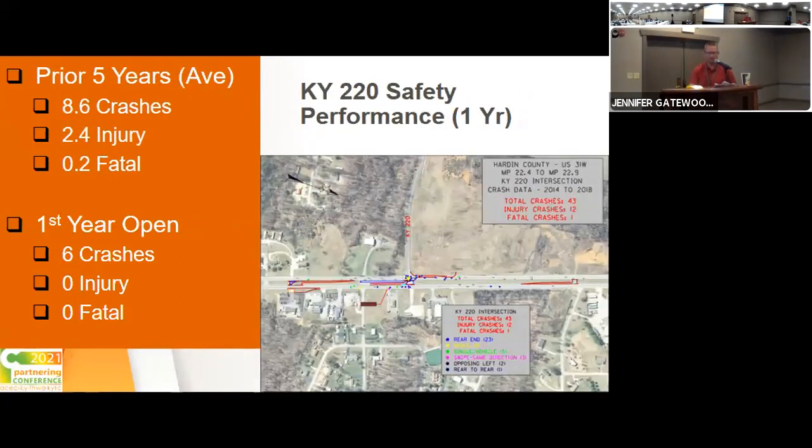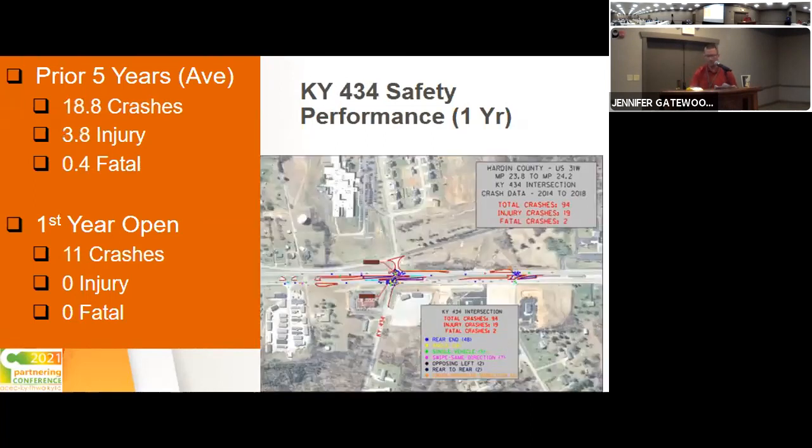Coming back up to our 31W corridor, here's one of the 3 near Radcliffe. We've only got about a year of after data, so these are very preliminary numbers, and we've taken the 5-year before period and averaged it out to a per-year number of crashes, so it's easier to compare. On this one, not necessarily a lot of crash reduction, but so far we've had no injury or fatal crashes, so we're on target for a really successful reduction of those crash types. Fingers crossed we stay at 0. That's the goal. This next one, very similar, has a little bit better total crash reduction, but again, no fatal or injury crashes in this first year. So another preliminary projection of a very successful after period.